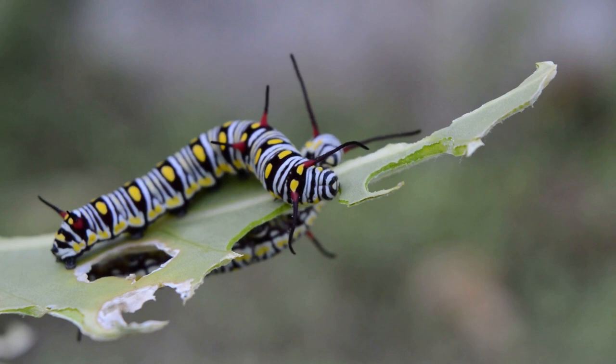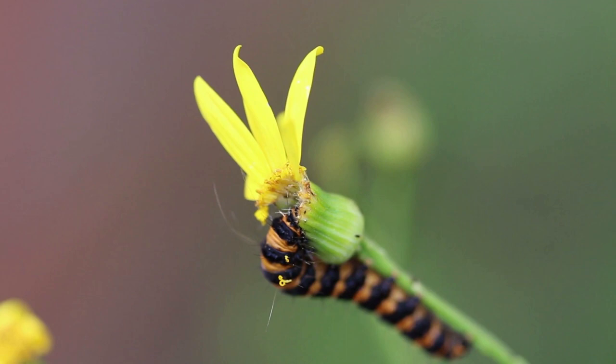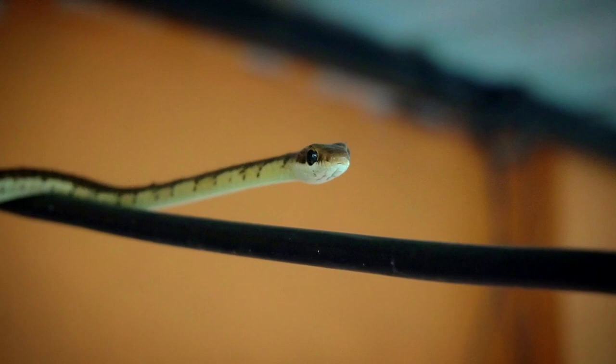When a caterpillar is young, that is the most dangerous stage in its life cycle, as the mortality rates are very high. Caterpillars are subject to weather, disease, pesticides, and predators.